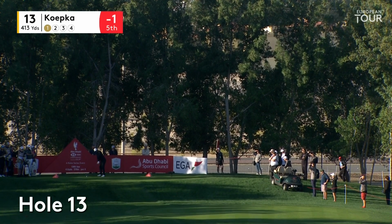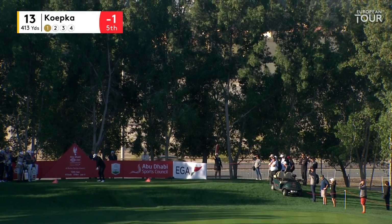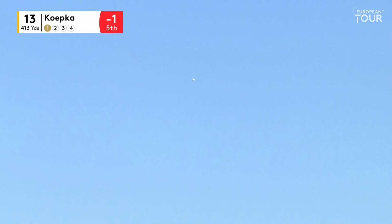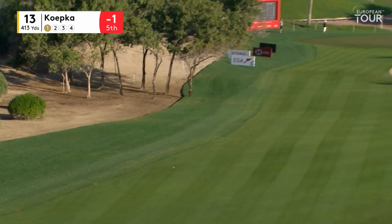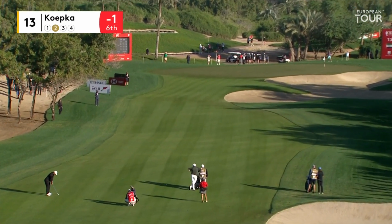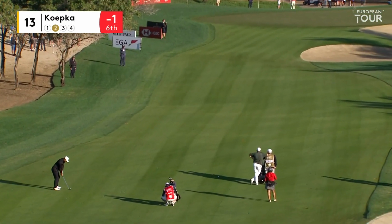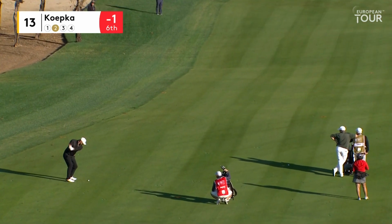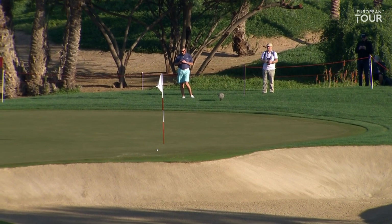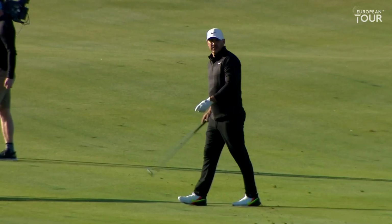Little draw, there is a bunker down the right which is in play. Fairways aren't the widest this year. It's going to find the fairway, no problem. Just a pitch here for Koepka, 129 with a sand iron. Tight pin though, must pitch it past, try and suck it back. Very nice.